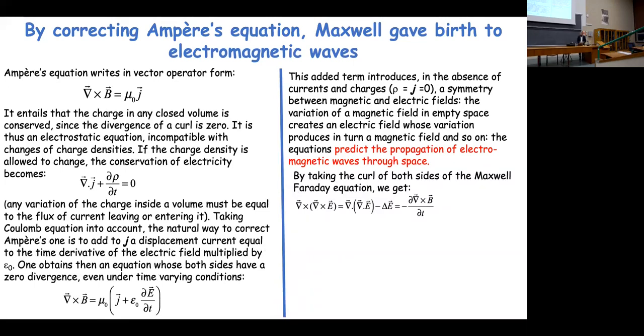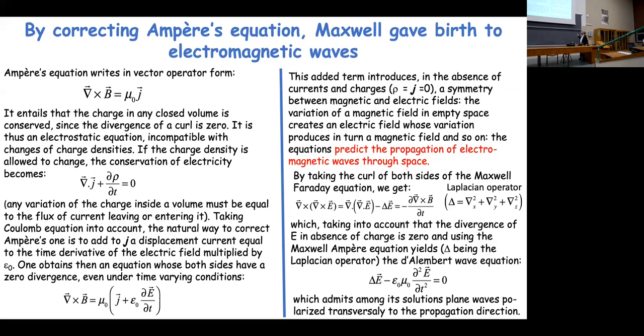What you can do is to take the curl of both sides of the Maxwell-Faraday equation. So you take the curl of curl of E, and curl of a curl is the gradient of divergence minus the Laplacian. And the Laplacian is ∂²/∂x² plus ∂²/∂y² and so on. So you have this identity. And this is, of course, the ∂/∂t of the curl of B with a minus sign. Now, what you recognize is that you have here the Laplacian. And you see that the divergence of E is zero outside charges. So this term cancels, and you get the Laplacian equal to ∂/∂t of curl of B.